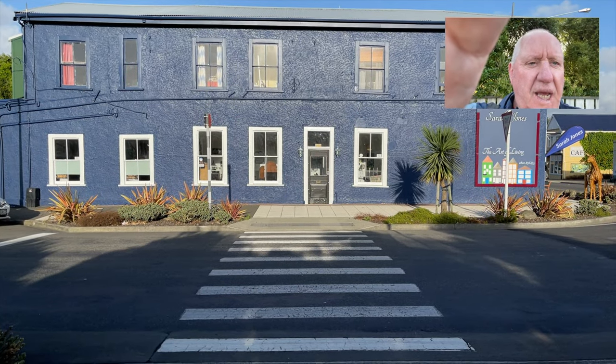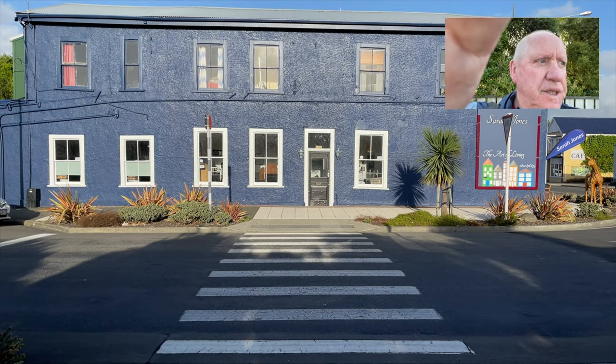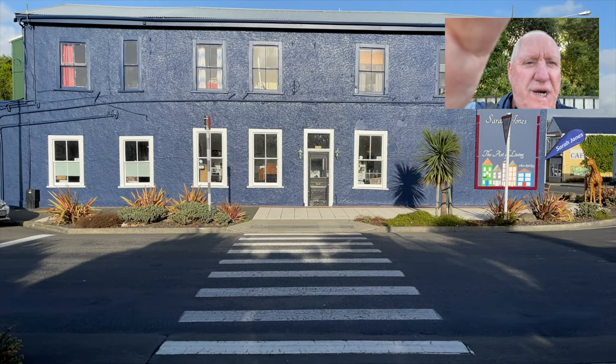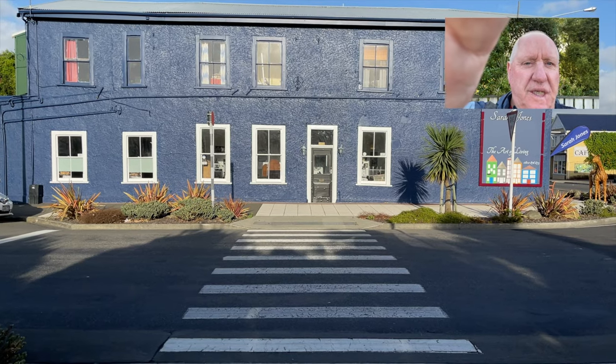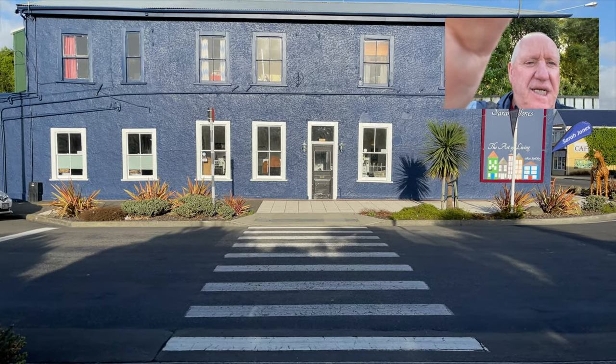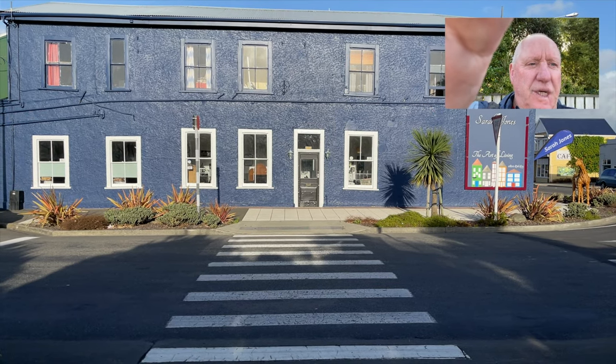I'm in Woodville now, and I was kind of taken by this blue building with the various windows in the side, all different shapes and sizes. It's a shop, an antique shop, and I'm quite taken with it.